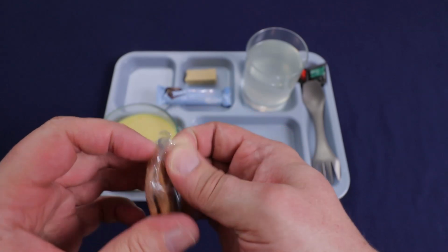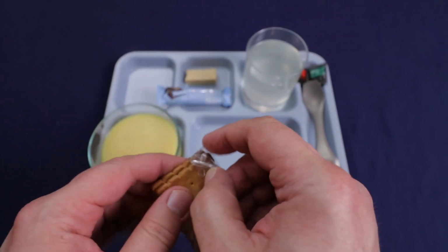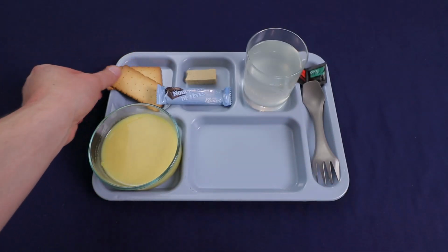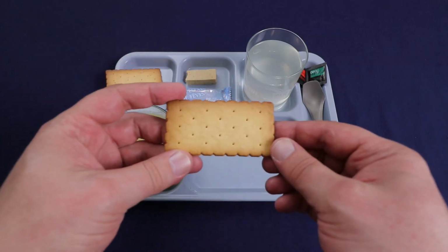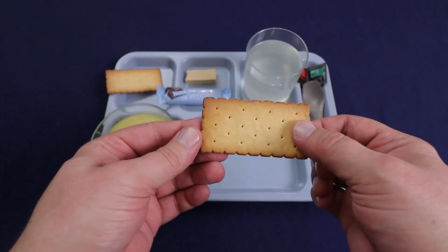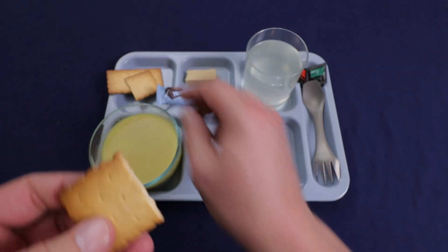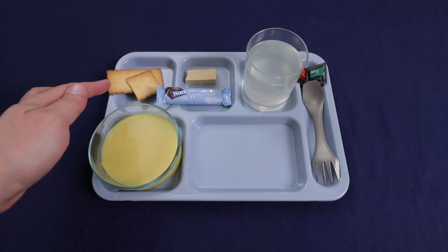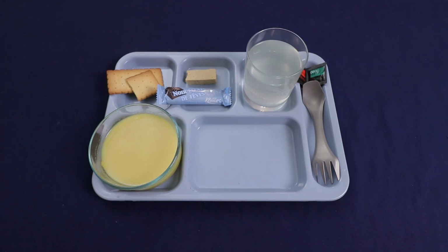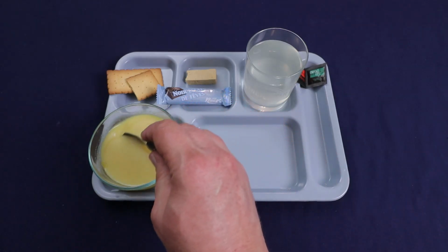And we'll get our salted biscuits out. And just like our cereal biscuits, looks like these edges are a little bit toasty. That's fine with me. Yeah, I've always enjoyed those. They're nice and crunchy. Has a decent amount of salt. Very good flavor. But let's check out our soup.